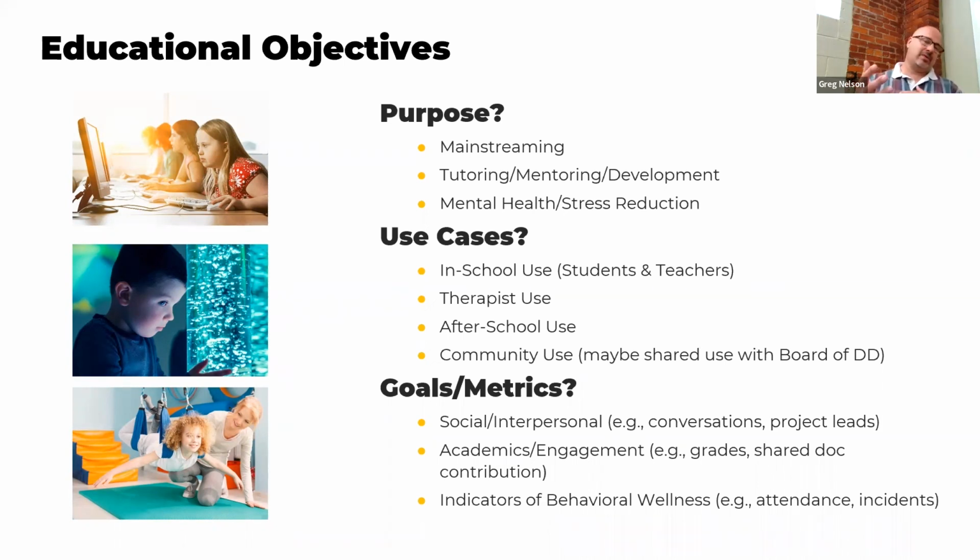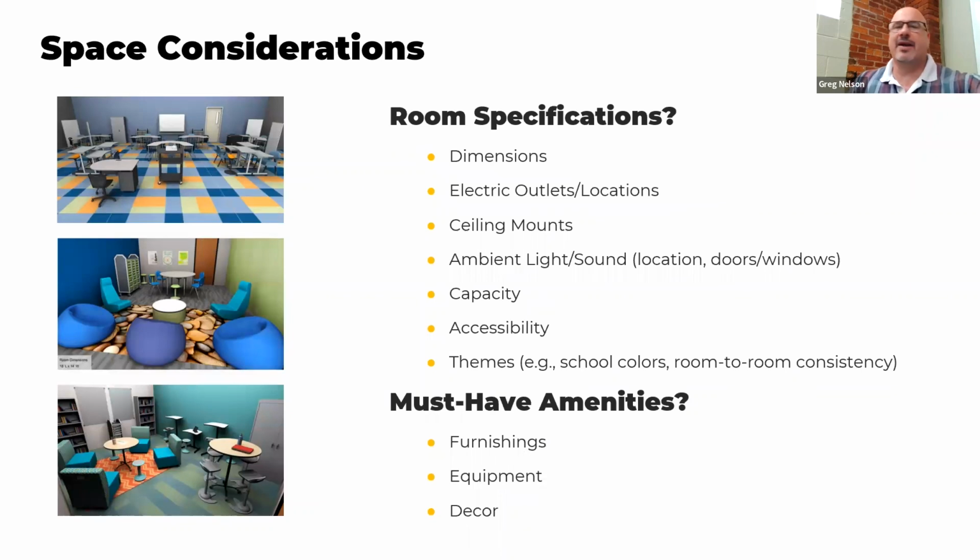So, when you talk with us about what it is that you want, we can help with understanding goals and metrics. And then, of course, there are the things that you definitely need to take into consideration, like the dimensions of the room, where your electric outlets are, what kind of control you have over ambient light and sound, what's the capacity of the room, what are some accessibility issues around the room. Do you have any themes that you need to make sure are in the room, like do you need to do things in school colors, do you need to have consistency from one room to another? What are some of those room specifications?